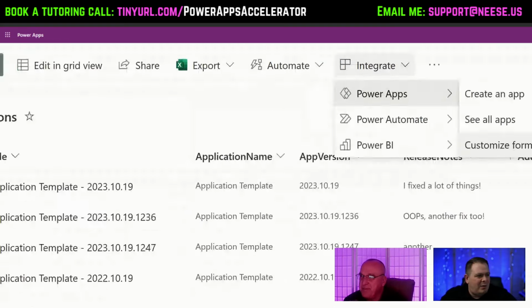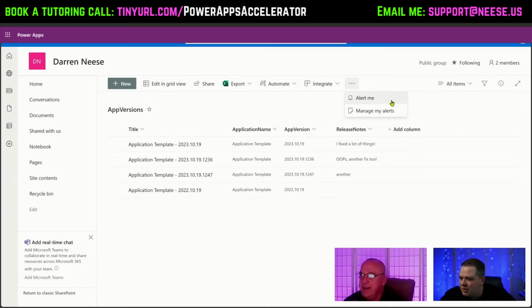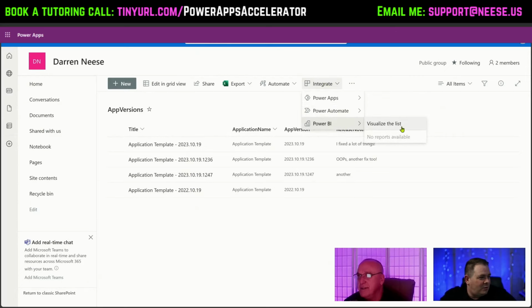Oh, look, there's Power Automate. What can we do with Power Automate? Let's say if something changes, I want to create a flow and I want to be emailed every time something changes. Now there's other things in here like alert. Yeah, you can alert me and that type of stuff. Well, you could do some complex stuff with Power Automate. Okay. Power BI. Well, let's visualize the list. Okay. Power Platform is well integrated within SharePoint.